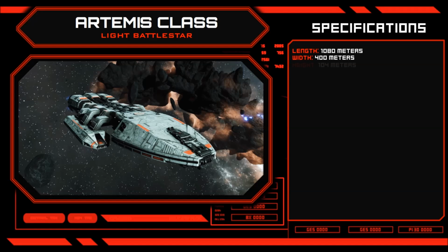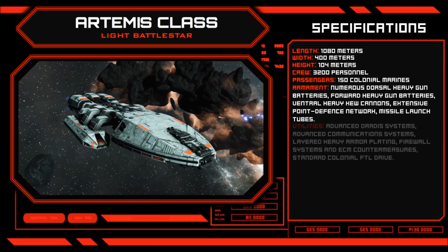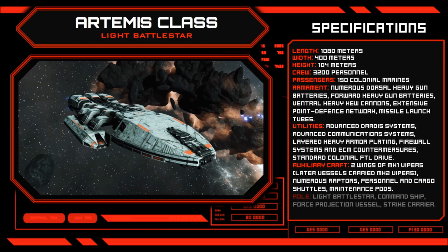1,080 metres in length and 400 metres across, the Artemis class is one of the earliest battlestar designs to feature fixed and unretractable flight pods without impeding the ship's jump capability. The frame of the Artemis serves as the progenitor for all future battlestar designs, featuring a wedged forward section housing the ship's CIC, a narrow central body sporting most of the battlestar's weapon emplacements, and a broad aft section to support the vessel's 6 huge drive clusters.